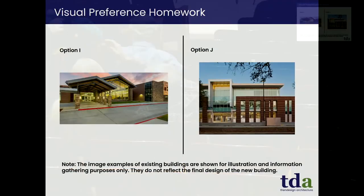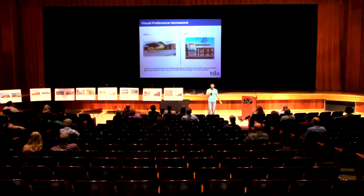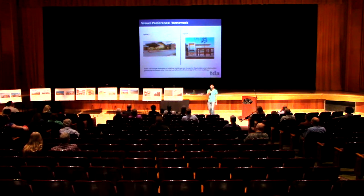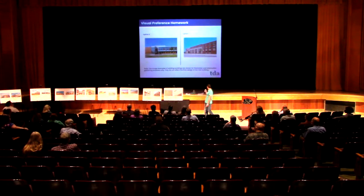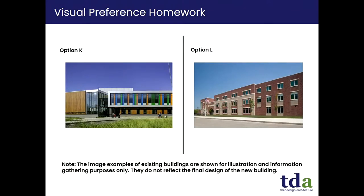I think this is another great chance for a show of hands. How do we feel about the sort of portico entry on the, yes, a lot of hands for that. Any other opinions on these two? Okay, so next option, maybe looking at a little bit of color and again at glazing.